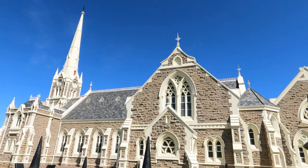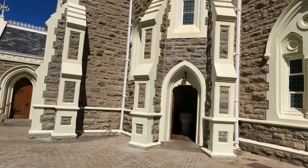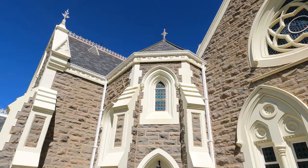It's got a beautiful design. Beautiful flowers. I think the church is open, so I think we should go inside. But just to give you an idea of the exterior. So yeah, let's see if we can go in.